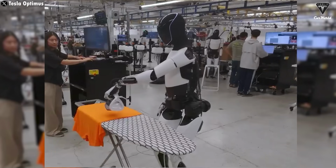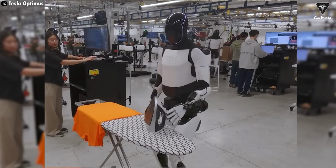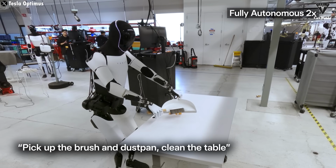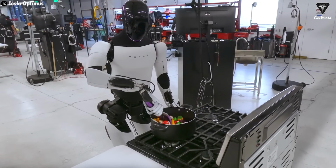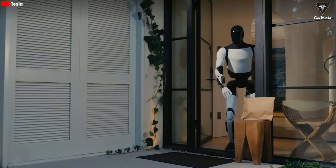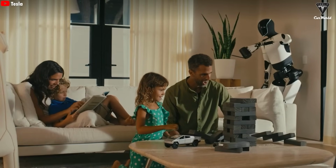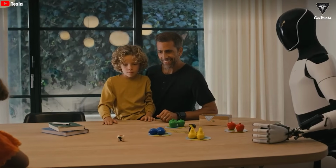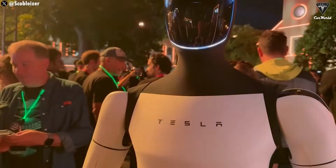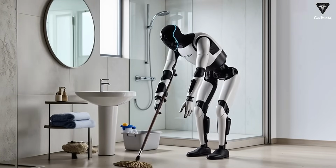The truth is that with each demo, Tesla Bot proves more and more that it can handle a wide range of tasks that most of us expect, especially cleaning our house. So now it can pick up the trash bag, open the lid, place the bag in the bin, clean the table, tear a paper towel from a roll, stir the pot, use the vacuum to clean the floor, open the cabinet, close the curtain. Before that, it had already performed tasks like inspecting packages, serving drinks, folding clothes, cleaning the kitchen, watering plants, opening the trunk to grab items, playing games with the family, dancing, and even answering random questions. Yeah, Tesla managed to do all of that in less than 2 years. It's clear that Tesla Optimus is truly capable of cleaning your entire house.